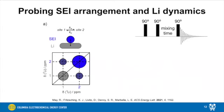What I'm showing here in this cartoon is equilibrium site exchange between two spectroscopically resolved sites. We can run this experiment in either two-dimensional or one-dimensional mode. Two-dimensional mode just takes longer, but it gives us more chemical information and tells us what is exchanging with what. In the model that I've shown here, we saw in our previous slide that the lithium metal and the SEI are well resolved from one another. So in principle, we should be able to see exchange between these two sites.